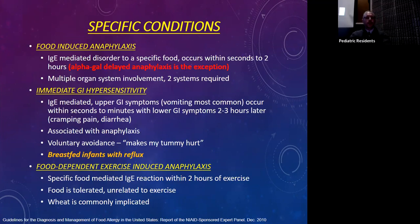The food-induced, we're going to go through some specific conditions, and I'll try to make sure I'm not getting too far behind. Food-induced anaphylaxis is what you guys think of, right? Little Johnny eats a peanut, breaks out in hives, vomits, and that happened within seconds to a couple of hours, and that happens consistently when he eats peanuts. You guys all see that. That's kind of classic food allergy.